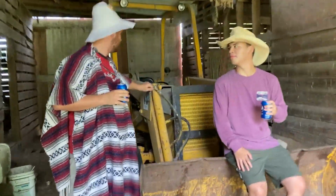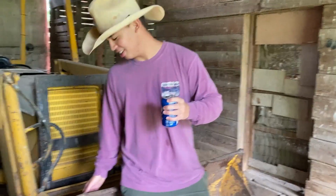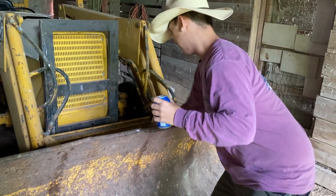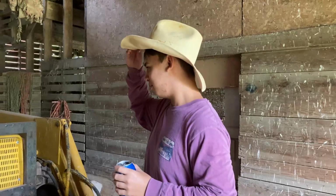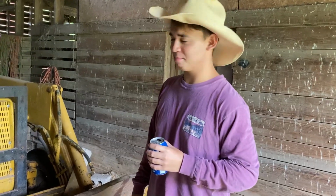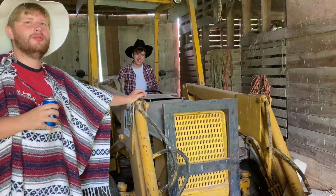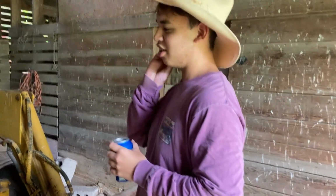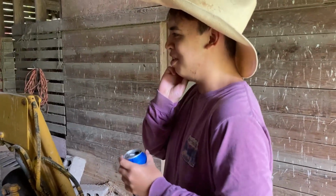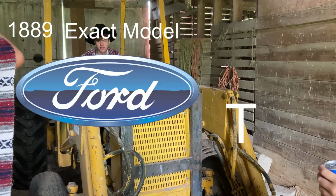Some about this tractor here, Jonathan. This here tractor. Hold on, let me get a bit. Okay, that's the best I can do. This here tractor can go from 0 to 60 in some time. It works. Pretty dusty. That's because of the dust in the barn. This is an 1889 exact model Ford T tractor.